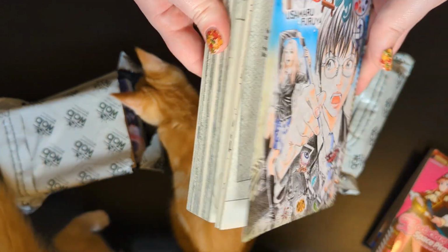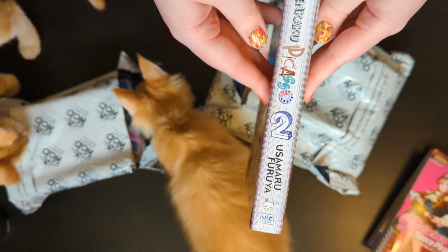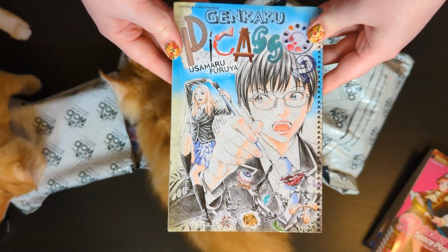So I don't know anything about this, but it's a Viz series. So I grabbed it. Shonen Jump. How have I never heard of this before?